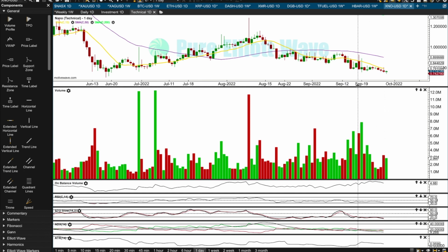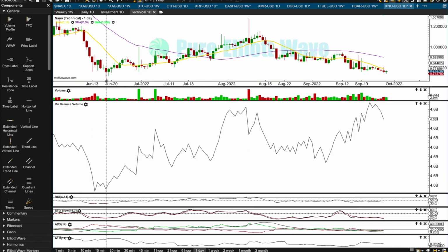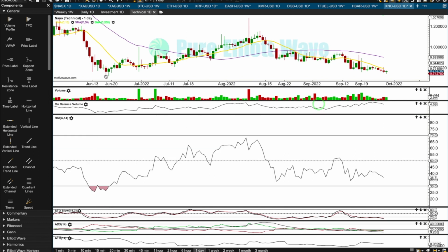So mixed, not really very clear. We are starting to see some support from volume, though. It's not really that heavy, though. I think it might be a bit light to really be drawing any conclusions. 2.4 million, that's pretty light. On balance, volume making higher lows with price, a higher high here, that's bullish. Oversold at this low here, a little bit of bullish divergence.